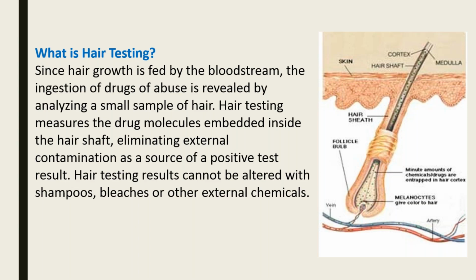So if you look at the diagram to the right, it is going to show the hair shaft. It's going to give you the diagram of that. It goes down into the follicle. It goes through the cortex, the medulla, the hair shaft, and it shows the skin. Of course, it gets into that. And the actual shaft that is protected, that is what is tested. So there's nothing external that can really get into that can affect that. So those dyes, those chemicals, the bleaches, the hairsprays, that does not get inside the hair shaft. Those cannot get into those drug molecules that are embedded within there. So we definitely want to make sure that everyone does understand that.